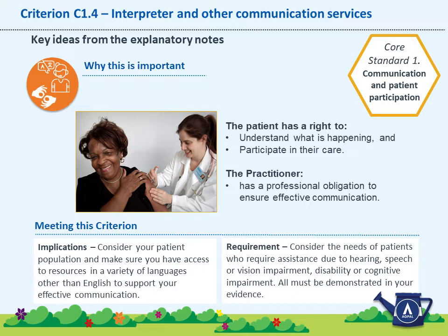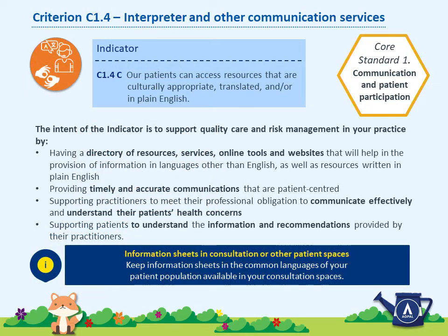So start to think outside the box on this and ask, what do I need to put into the practice in regards to evidence to support? So here is the indicator C1.4C, interpreter and other communication service. Our patients can access resources that are culturally appropriate, translated or in plain English.